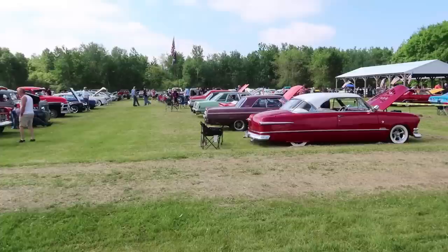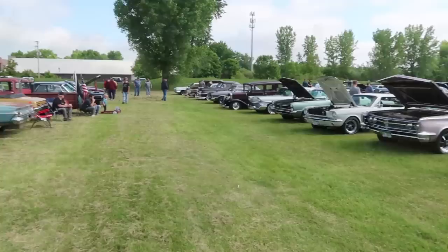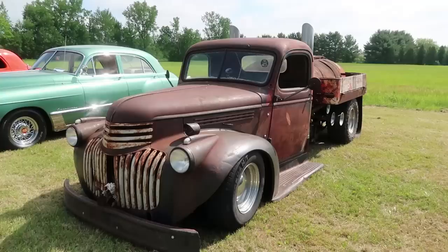All right, this is a big show. I wasn't sure how many cars I would find today, it being Memorial Day, but man, there's a lot of cars out today. This is great. Look at this rat rod truck. This thing is awesome.